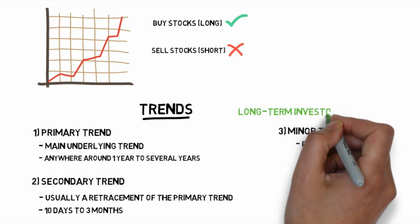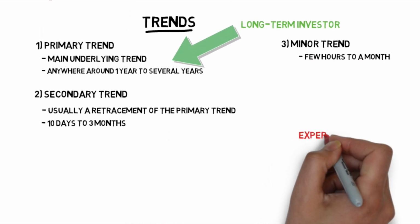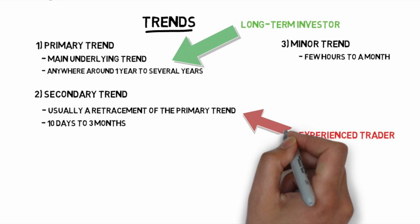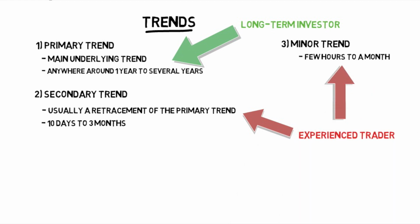If you are a longer term investor, you want to invest with the primary trend. If you are an experienced trader with the right skills, knowledge, and experience, you can short the market when the secondary or minor trends are bearish, even though the primary trend may be bullish. However, when you go against the main market trend or the primary trend, the risk you are undertaking is higher. Therefore, you want to avoid going against the market trend.